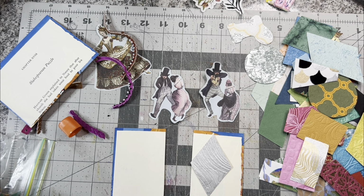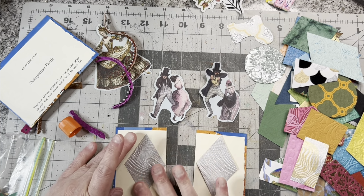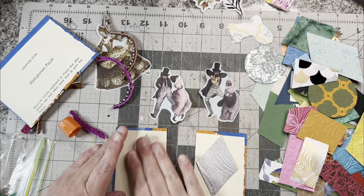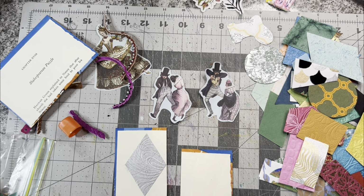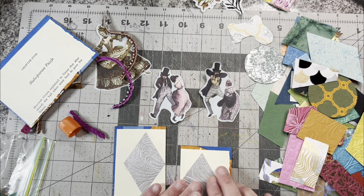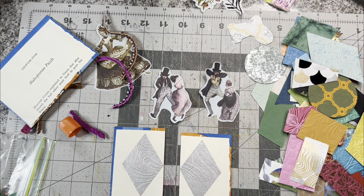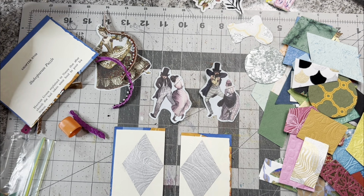I'm gonna try to use glue stick on this. It is textured, so I don't typically like to use glue stick on textured handmade paper, but we're gonna see if it will work. For whatever weird reason, this glue stick is really juicy. I don't know why. My glue sticks are normally pretty status quo. Let's see here.